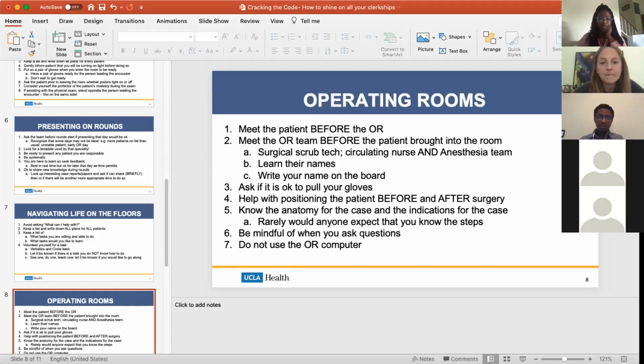Right, so I completely agree with everything that's been shared. Just a quick point about pulling gloves. The scrub techs are very territorial over their tables. Sometimes they expect that you pull your gloves because you're a new person in the room. They don't know who you are. They don't know what your gloves are.